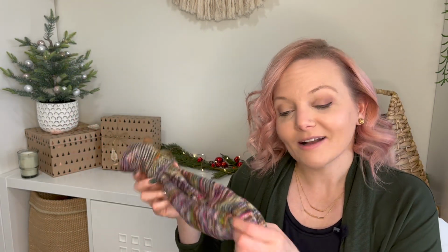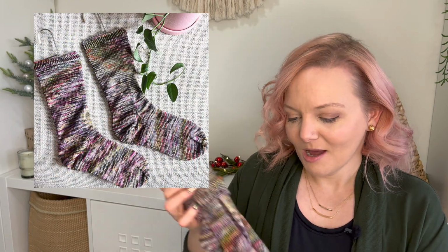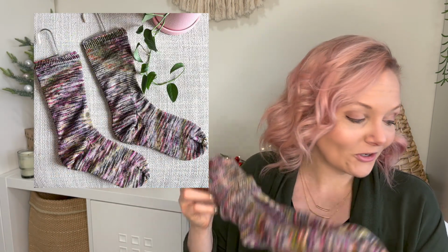The next project that I finished were these socks, and I'll pop a better picture up here because I just pulled these out of my drawer. I wear them quite often. These are the plain vanilla sock that I always make. This is what I cast on right after I finished the socks for my spouse.